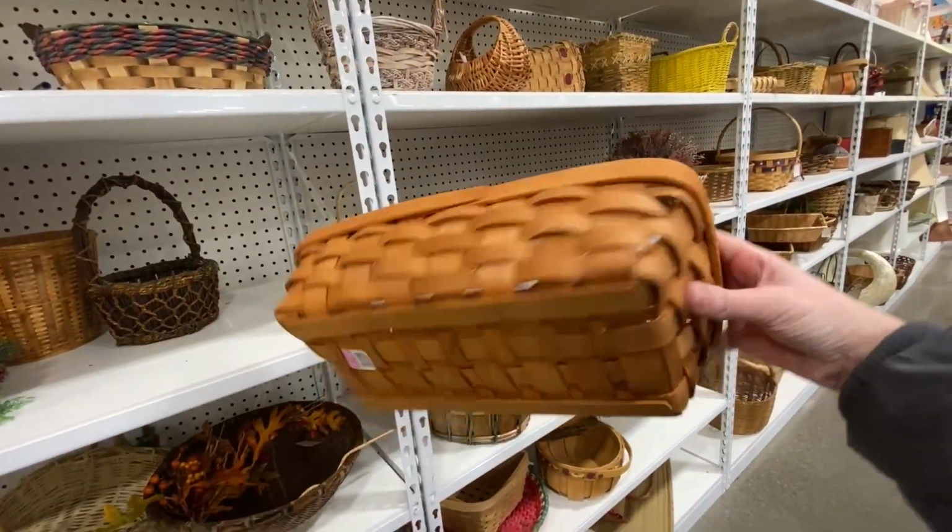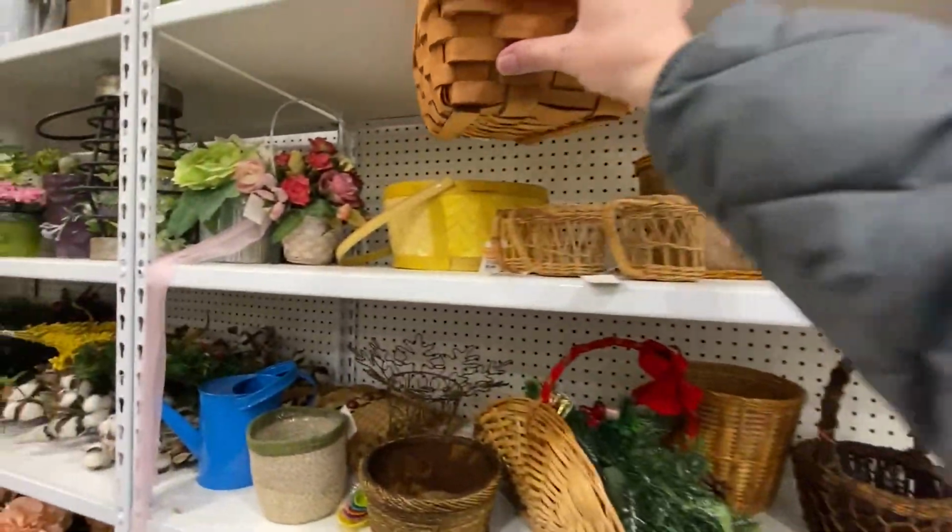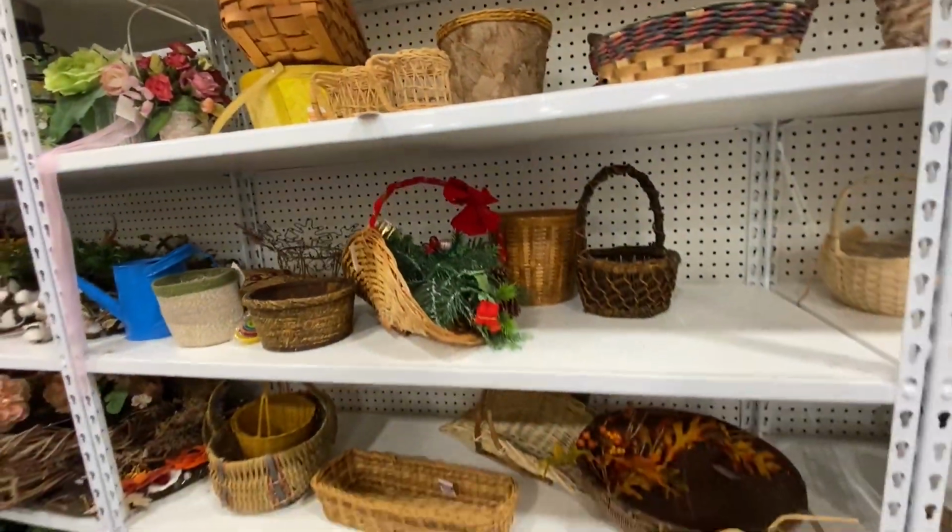I'm on my second pass now, and I really like this shape and style of this basket, but it's really, really orange, and it's too orange for my taste.